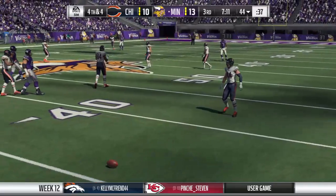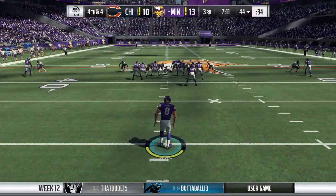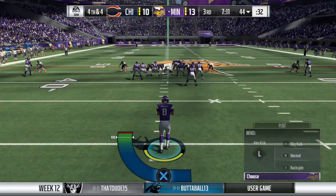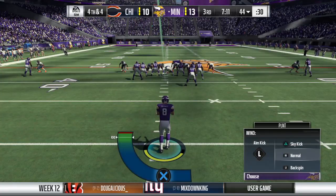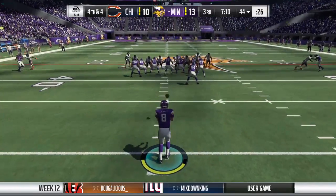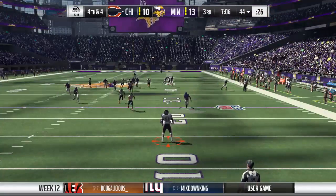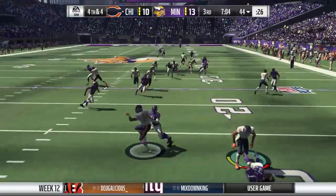Oh, incomplete. Nearly the pick they needed. They would have loved one there, but at least it does get them to fourth down. Oh, man, that was close. The opportunity to change momentum, big play, right in his hands, unable to come down with it. A sigh of relief, no doubt, on offense that that fell harmlessly to the ground.